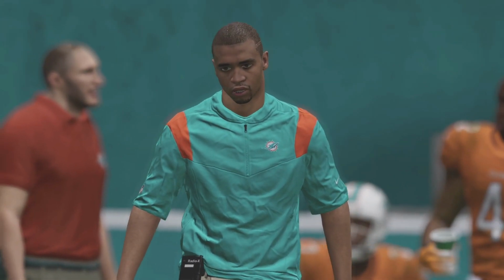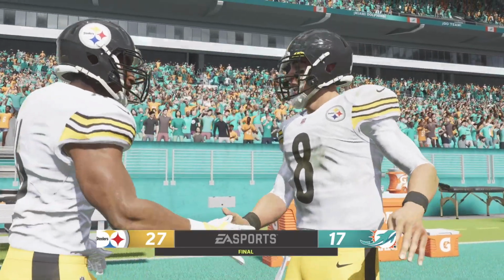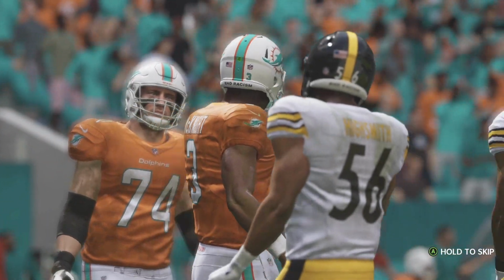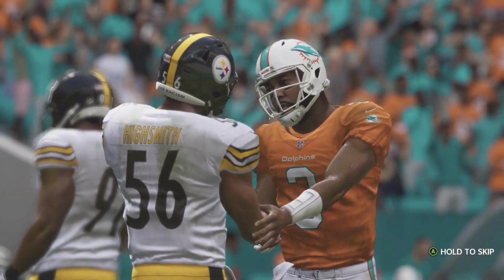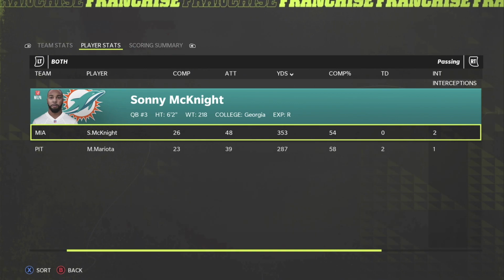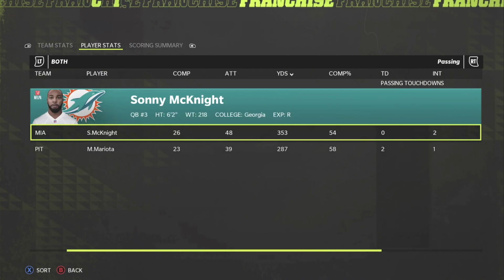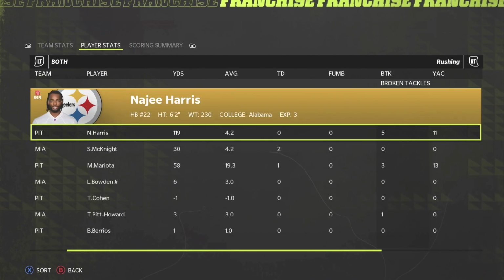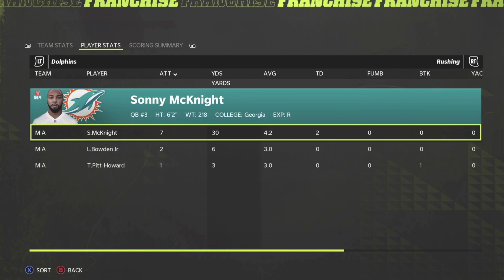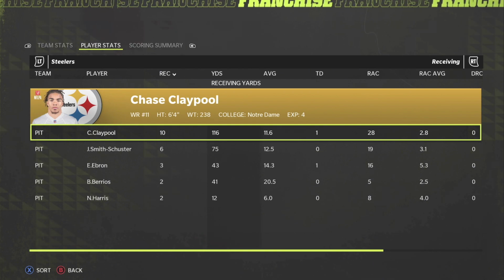Now, we had a scenario going into this game that this could be a trap game, and it was. 27-17, the Steelers only get their 6th win of the year. They came into that matchup 5-9, I believe, and they get their 6th victory. Sonny McKnight just wasn't right today. 48 passes attempted. He just could not make accurate throws, and we end up with the loss. Najee Harris ran for over 100 yards, and it was just a bad game overall.